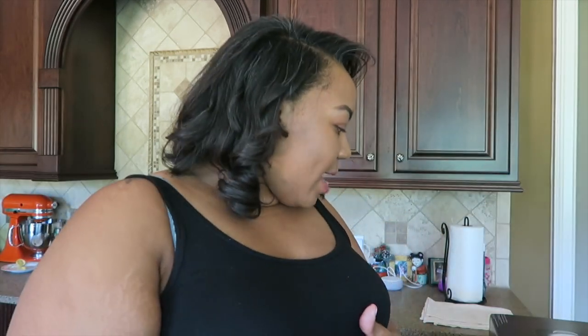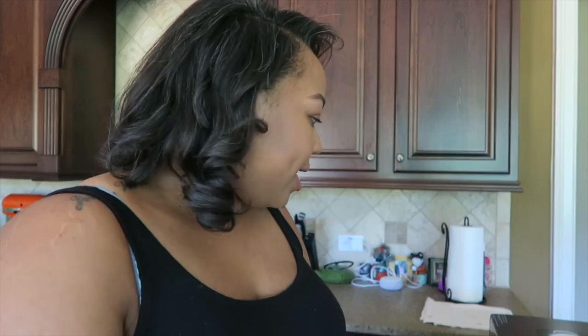I want to tell you guys the model that I got. I purchased my machine from Bloomingdale's because they were having an amazing sale and then they had an additional 25% off. So it was a no-brainer for me to get this machine. I purchased the Nespresso Vertuo Single by Breville and I paid $119.99.